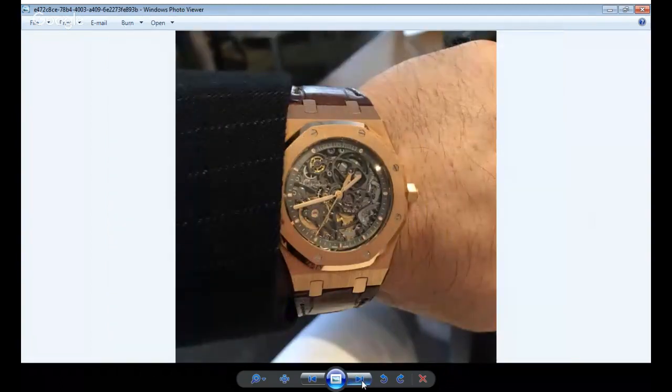That's a nice shot there. And this, that's the 39mm skeleton. That's beautiful, that. That's quite nice. That's very nice.